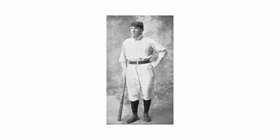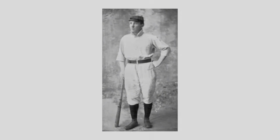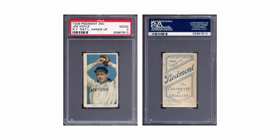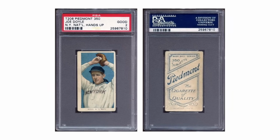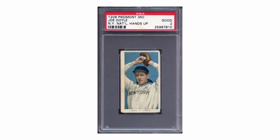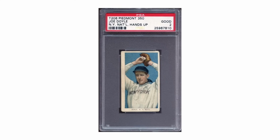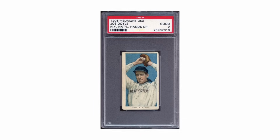Well, have you heard of Joe Doyle? Probably not, and understandably so. Joe Doyle wasn't a Hall of Famer, not even close. So how did one of his cards make this list? With one of the rarest printing errors in the hobby. Let me introduce you to the 1909 T206 Joe Doyle Hands Up Error card.